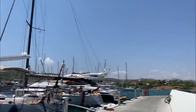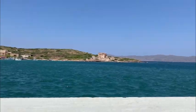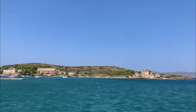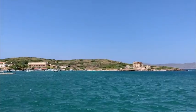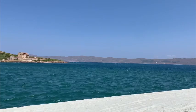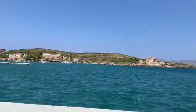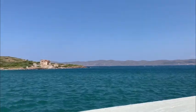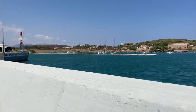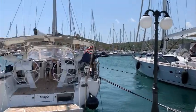Here we are back in Lavrion, and the Meltemi is pumping away. The forecast I picked up from the office this morning was winds gusting to 17 kilometres an hour. So I've been stuck here this morning. It's now about 2 o'clock. It's fallen down to about gusting, I think, 45. So we're just prepping to leave. Fortunately, we're going with the wind.